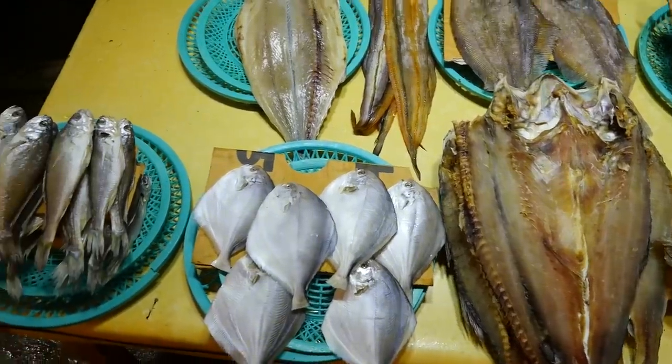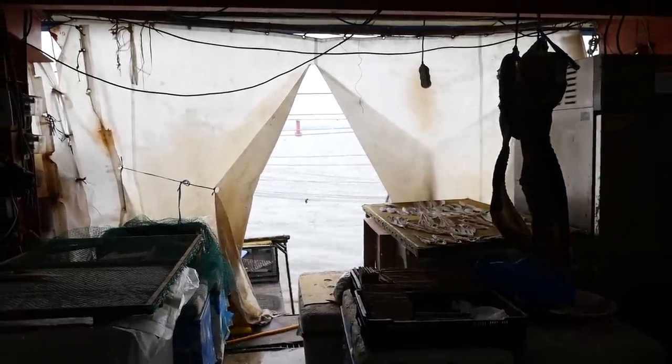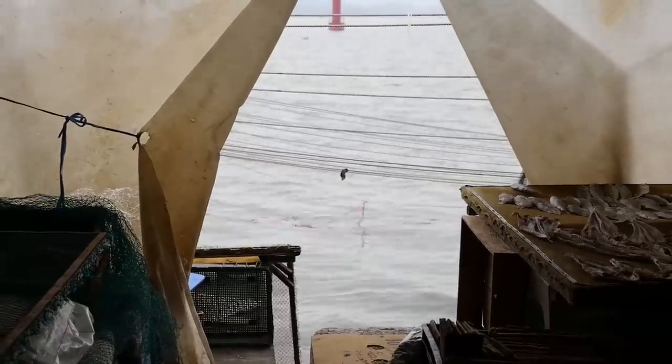There are so many wonderful seafood markets in Korea. And what I love about this one is that it's literally right on the ocean. I'm like 10 steps away from the ocean. Seriously though, if you're a seafood lover, man, Korea has such an abundance of fresh, wonderful things from the sea to eat.